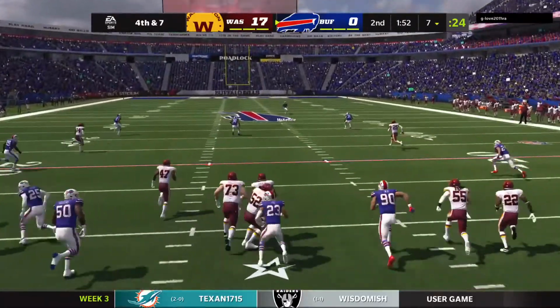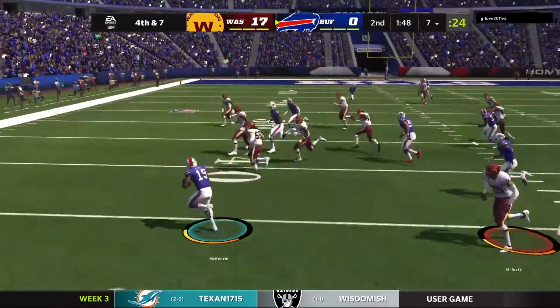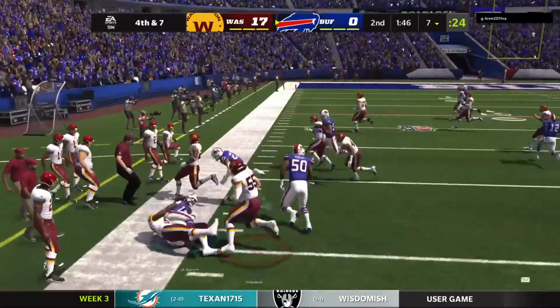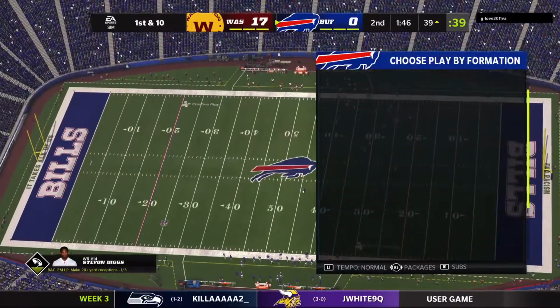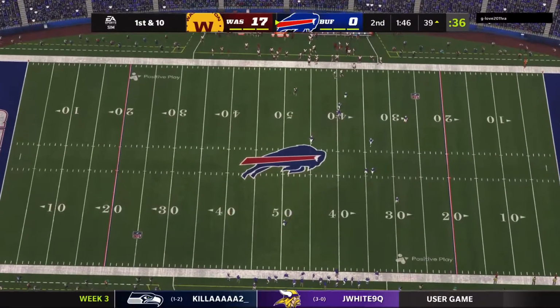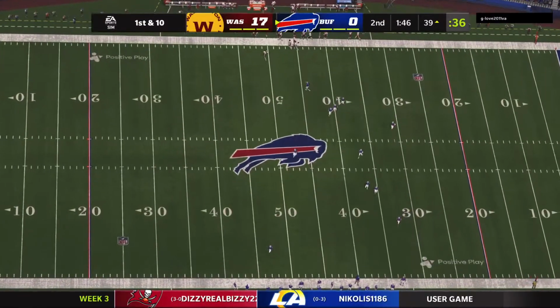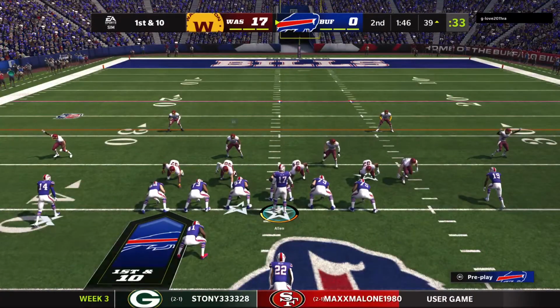The punt team on now is from their end zone. They get it away. McKenzie now to return it. And he'll go out of bounds after taking it a little further down inside the 40. It'll be a 39-yard punt. Give him a good 10 yards on the return. And the Bills are going to take over in great position here for the 1st and 10.